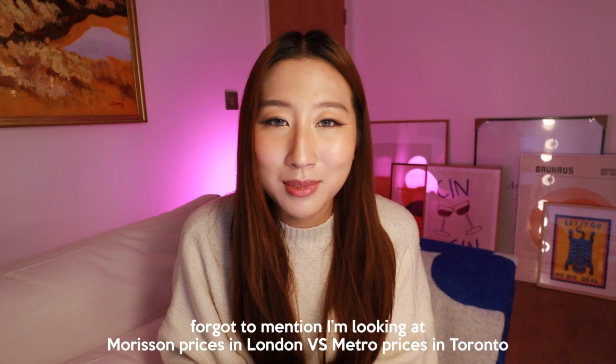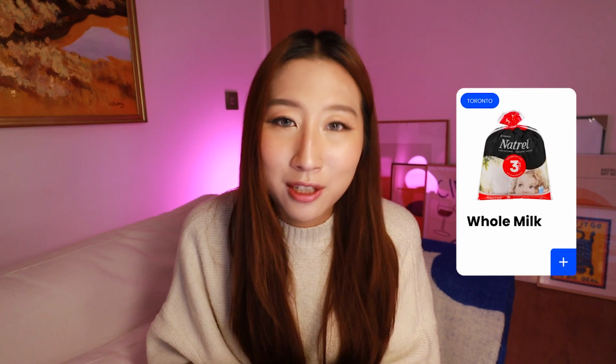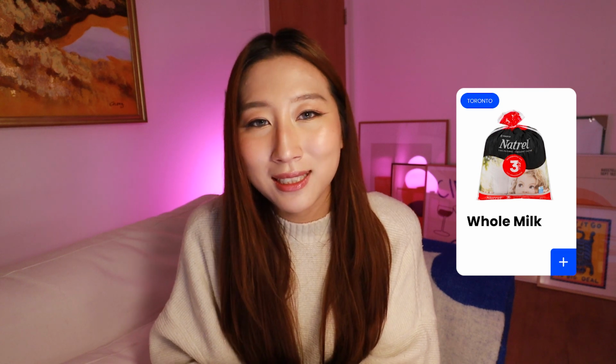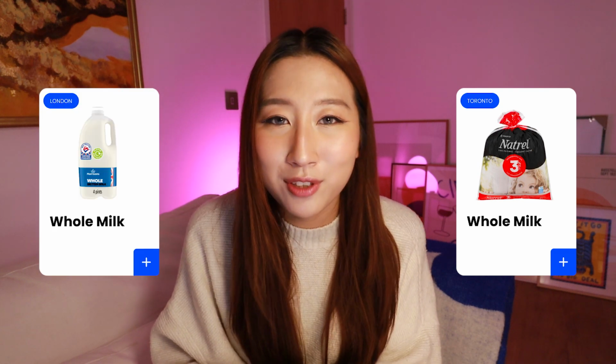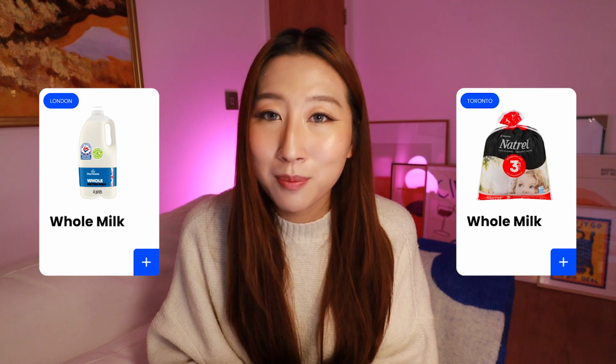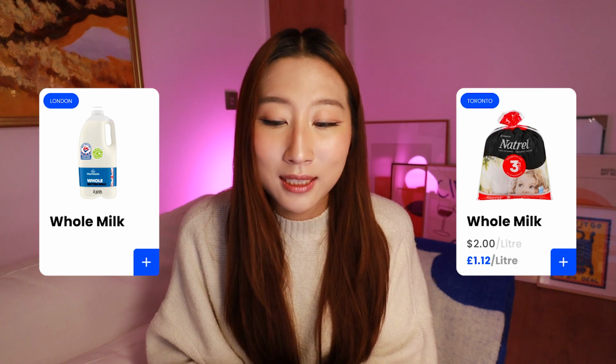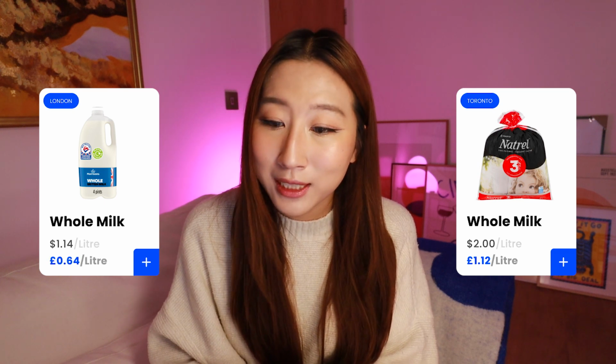Okay, let's get started with groceries because this is where I noticed the biggest price increase in Toronto. I'm going to go through the typical items that one would buy at the grocery store and compare the cost. So for milk, typically in Canada, we sell them by 4-liter bags or 2-liter cartons, but of course in London, we sell them by pints. So I converted the cost to the per liter cost, and approximately a liter of milk plus tax and converted is £1.12 per liter versus in London it's about 64p for a liter, so almost half the cost.